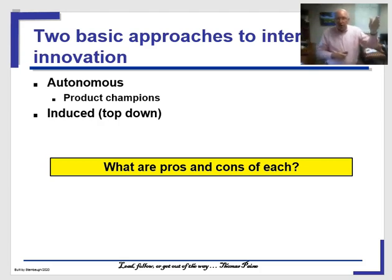Google, on the other hand, is famous for its 20% time for its engineers, which is to say that they can spend 20% of their time working on whatever project interests them. In the very innovative days of Google, they did a study and they found that about 50% of the products that they rolled out came from this 20% time, or this autonomous style of innovation where people just have a chance to work on things and they gain momentum and they flow to the top.